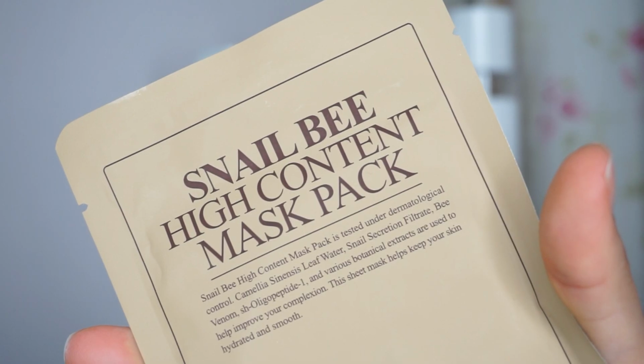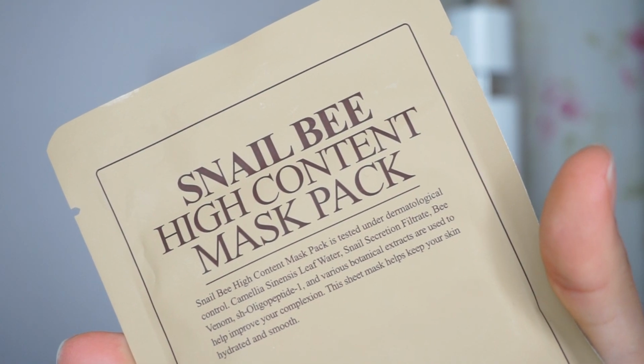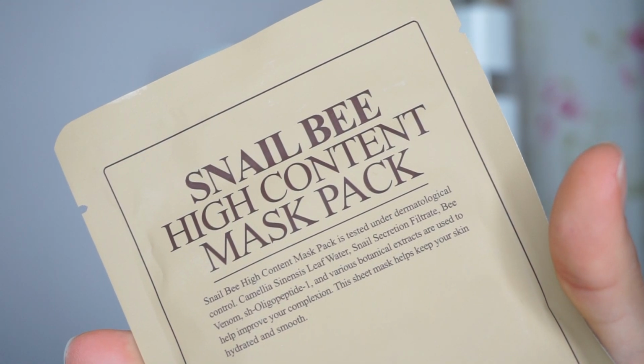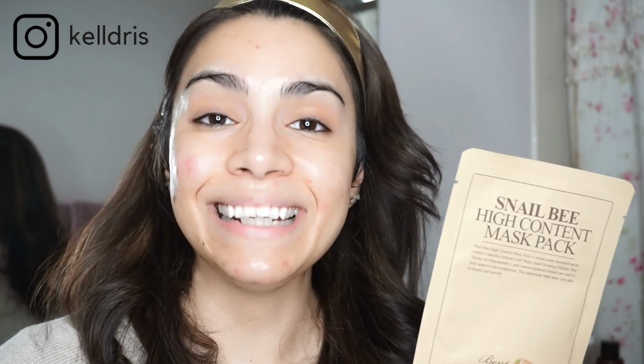tonight. And that mask is the Benton Snail Bee High Content Sheet Mask. Now this one is great because not only does it help target any redness that you have on your skin, it also targets hyperpigmentation, and it also helps calm any acne that you might have. So this is the best mask for active breakouts and post-active breakouts, because it hits everything that you want. It's going to deal with inflammation and redness, but it's also going to help with your hyperpigmentation.